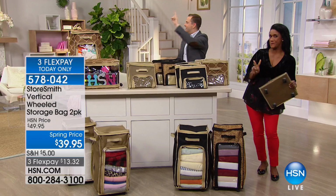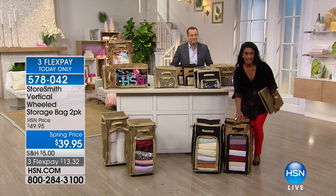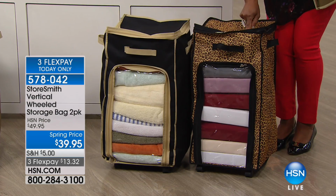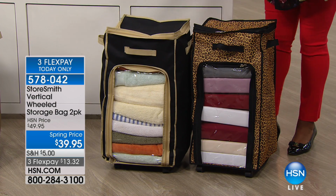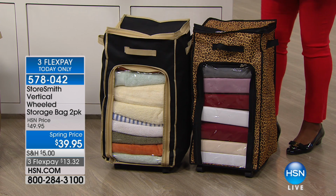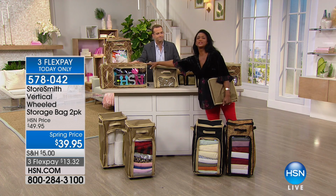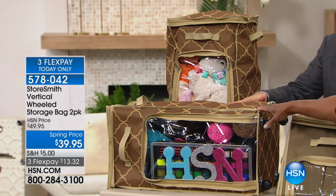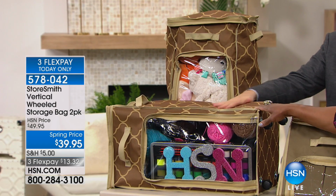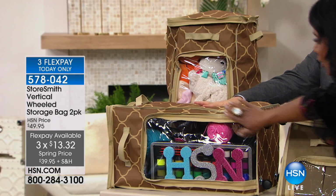You receive a 2-pack, and you're going to select from 4 different colors. So we have our leopard. If you love leopard, the leopard is here, receiving 2. We have the black, receiving 2. I believe black is our most limited quantity, if I'm not mistaken. We have the lovely taupe, which I believe looks like a khaki. And then we have the trellis taupe, which is fantastic. And look at this large window that's available on all of them.